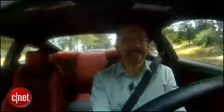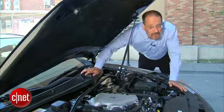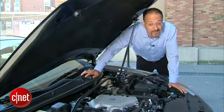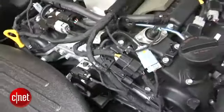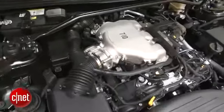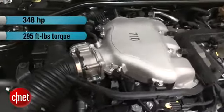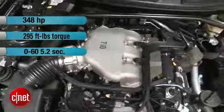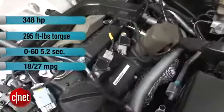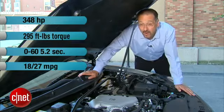It's got a nice gutsy sound. Okay, a Genesis Coupe in the R-Spec can have 2 different motors. A 2-liter Turbo 4, it's been upgraded a lot since last year. We'll talk about that another day. Or this one, the 3.8-liter V6. Also upgraded a lot since the last car, mainly by getting direct injection. 348 horsepower, 295 foot-pounds of torque, gets this guy up to 60 in not much over 5 seconds, about 5.2, while delivering 18/27 mpg. This guy stacks up better on paper than either a 6-cylinder Camaro or Mustang.